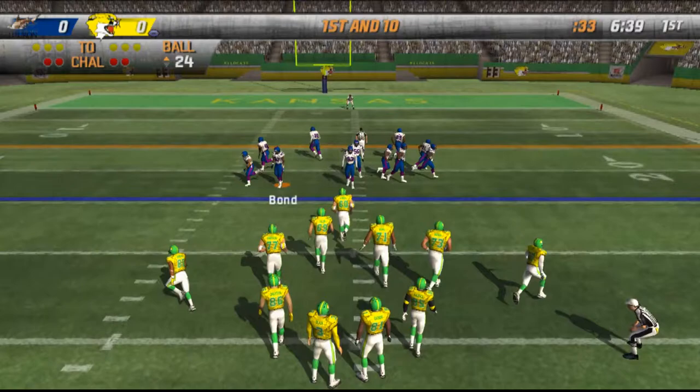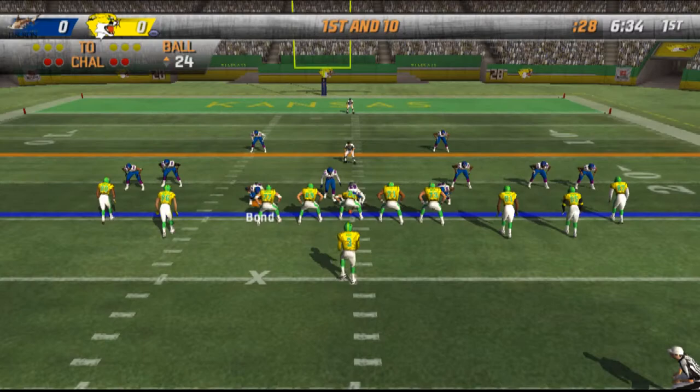Watch the snap down. All on our side. They'll go with the quarter defense. Hey, let's go one deep.